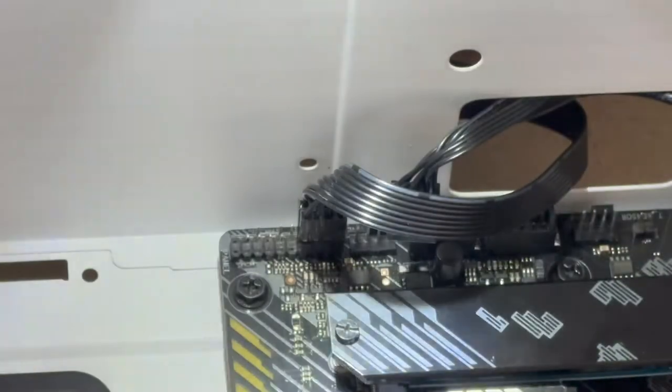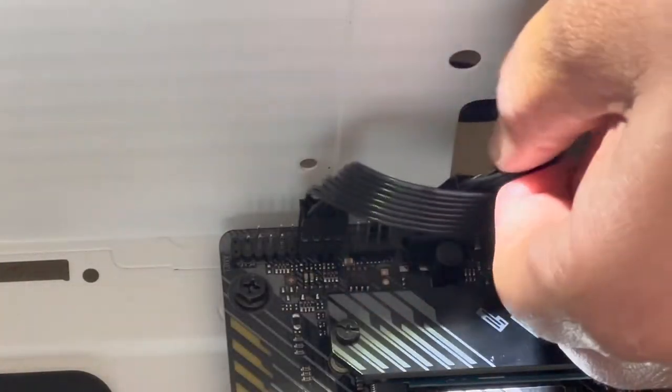You want to install your fan header. Now, this says fan header 3. I'm going to connect it to fan header 2. You'll be able to tell because it's going to tell you what it is. But you remember, you just put it to muscle memory. Let me make sure this is installed correctly.